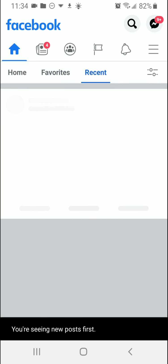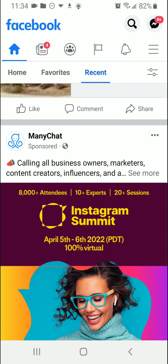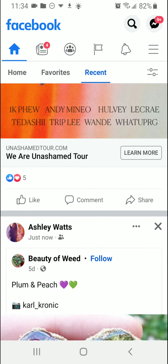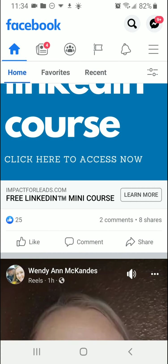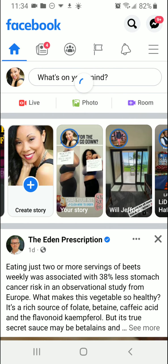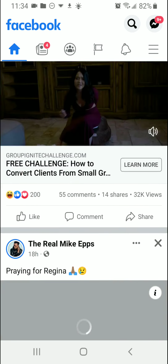And then you can click on recent, and this is going to be new post. So any of your pages and friends that have recently posted, you're going to be able to see that there. And when you click on home, it says you're seeing most relevant post first. So just something to look out for as you are using your Facebook page.